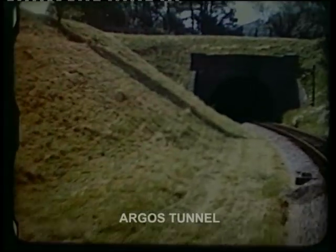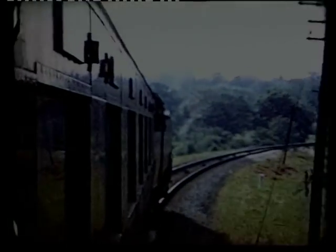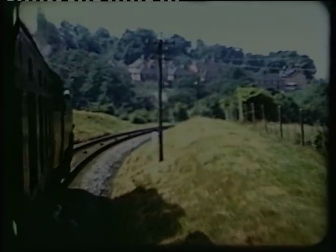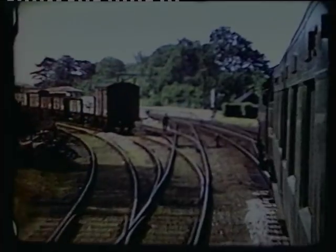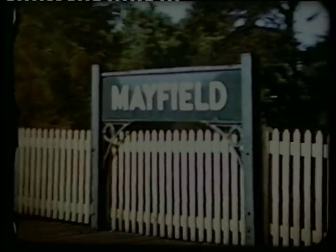Legislation often required bridges and tunnels built for double track on lines opened as single track. Taking the open line wires under the bridge avoided the cost of putting them into a length of cable. Approaching Mayfield, the railway formation has been converted into a bypass road for the village. Mayfield Station was conveniently at the edge of the village.